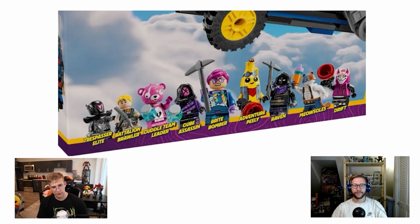So speaking of the minifigures, we have a wide variety. And obviously, it may be apparent that some of the most iconic ones were chosen, which is probably smart to do for the start of things. So left to right, we have the Trespasser Elite, Battalion Brawler, aka Jonesy, Cuddle Team Leader, Cube Assassin, Bright Bomber, Adventure Peely, Raven, Meowskulls, and Drift.